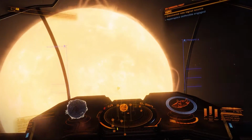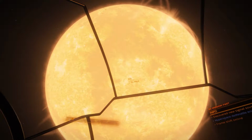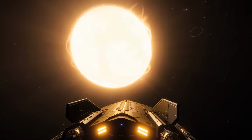Hey, here we are, next to our sun, 150 million kilometers from the Earth, and we can probably get a nice look at it from the external camera. Slightly fish-eyed, but look at that.